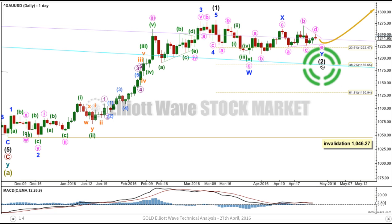This one looks like it's unfolding as a double combination. The first structure in the double is a zigzag, labelled minor wave W. The double is joined by a 3 in the opposite direction, a simple zigzag labelled X, and there are two possible structures that minor wave Y could be unfolding as. I'm labelling it on the daily chart as a triangle, but the second hourly chart is going to look at it as an expanded flat. That would be A, B, and C down to complete.